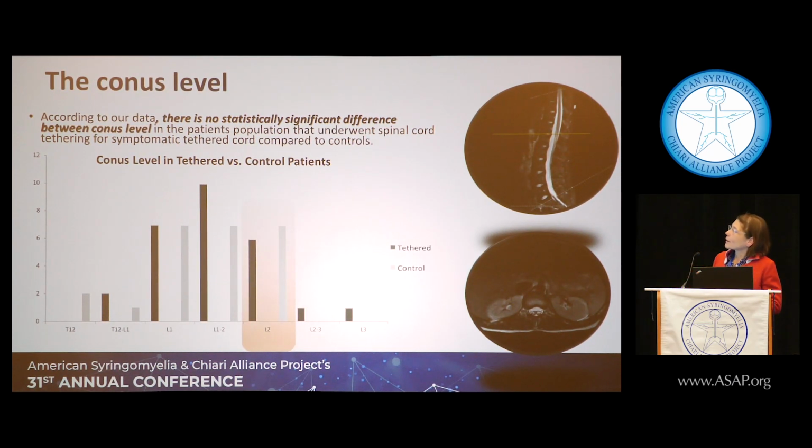Certainly, there is not a significant difference between the controls and the tethered cord patients. But I want to say here that there is a little bit of a battle that I'm fighting with my radiologists about the L2 conus level. Because often, radiologists say, no evidence of tethered cord, conus at the appropriate level at L2.